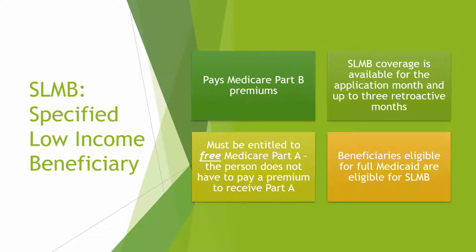The second Medicare savings program available is Specified Low-Income Medicare Beneficiary, also known as SLIMB. SLIMB pays Medicare Part B premiums only. Coverage with SLIMB is available for the month the beneficiary applied with DHHS and retroactive coverage for up to 3 months prior to that.